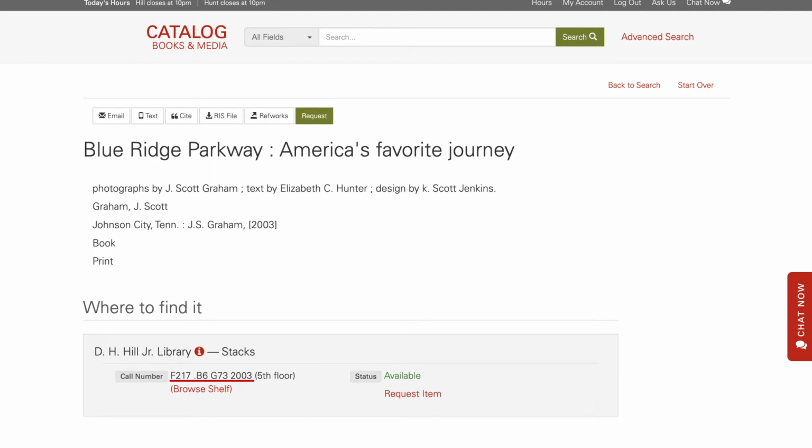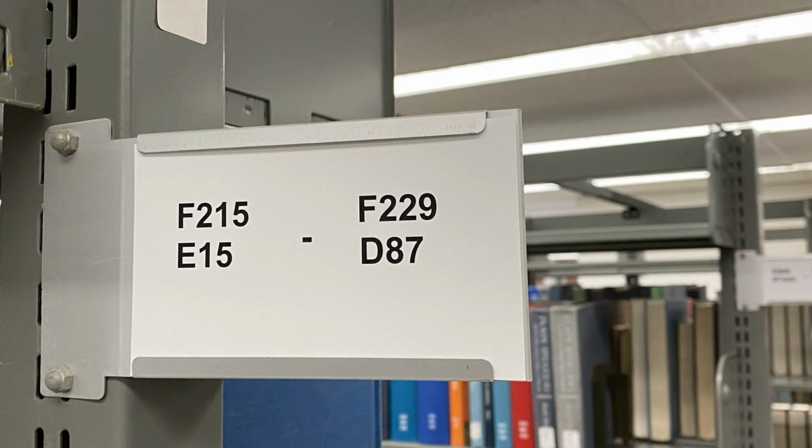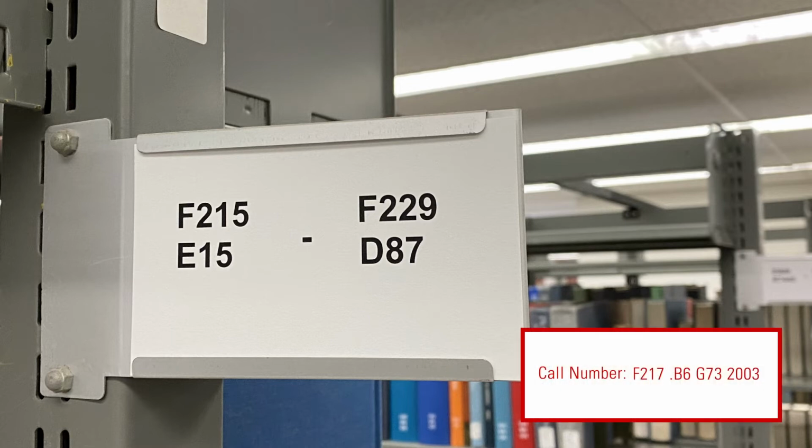I'm looking for the call number F217.B6G732003. Once you're on the correct floor of the library, look for call number ranges posted at the end of each row of books, listing the first and last call numbers in that row. To find the row that contains your book, first look at the letters at the beginning of the call number. These are organized alphabetically, so in this example, we want to find the F section.